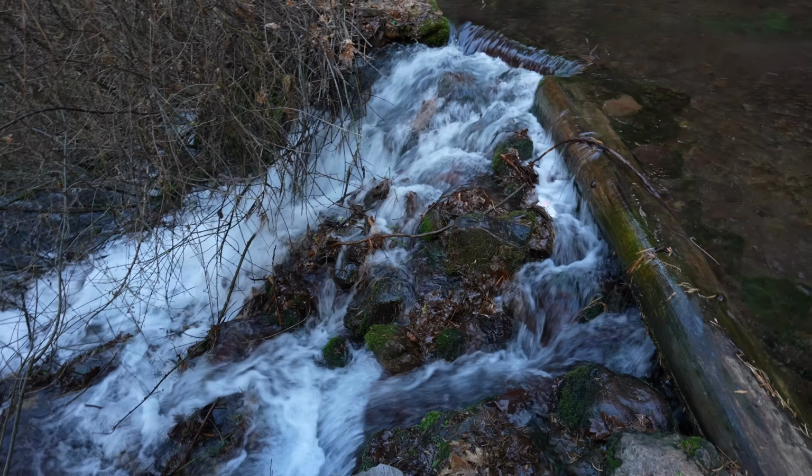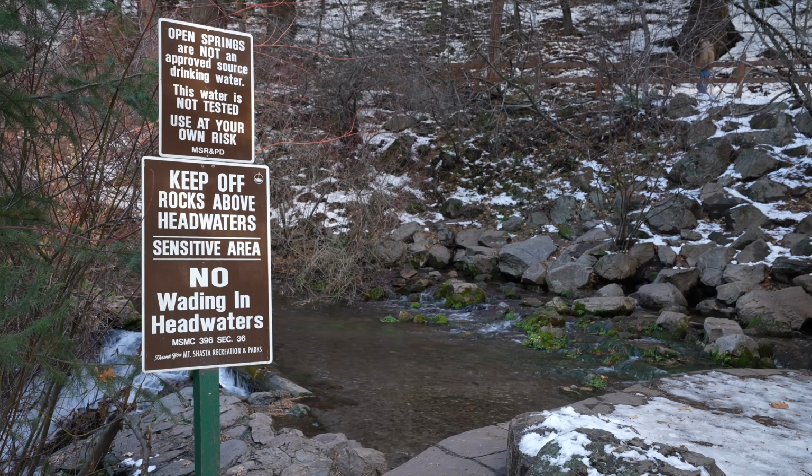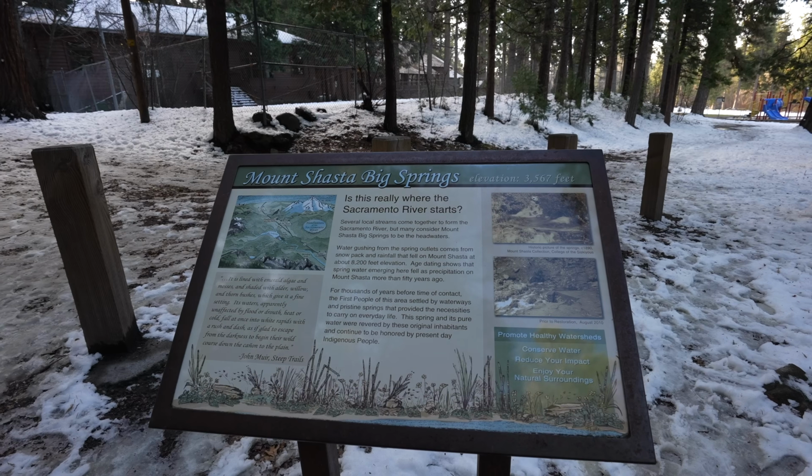It's impressive to see the babbling brook that's the small beginnings of this massive waterway which carves through most of the northern part of the state. It's a quick stop, but it helps to put in perspective how something small could lead to something so big.